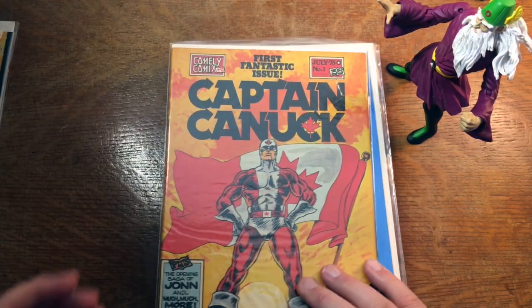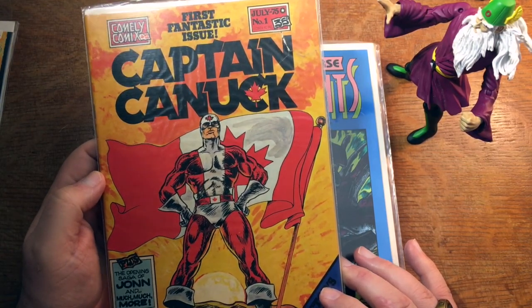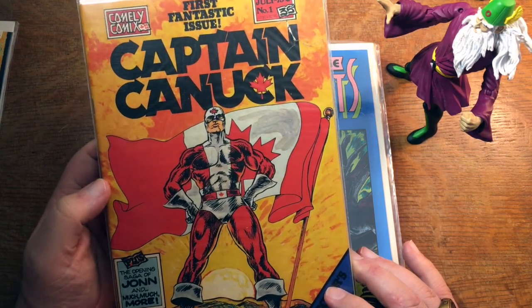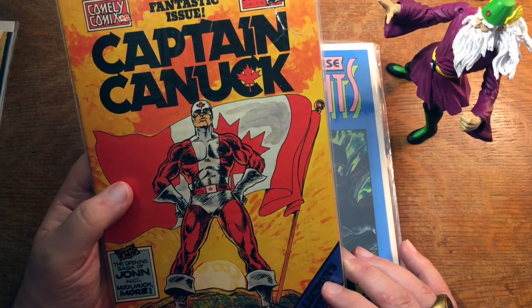Some alien life form. Of course, I live in Maine. You probably know that. And we get a lot of Canadian tourists down to Old Orchard Beach. And we always talk about the Canucks. And there he is, the Canadian superhero, Captain Canuck. Well, what do you think about that, eh?